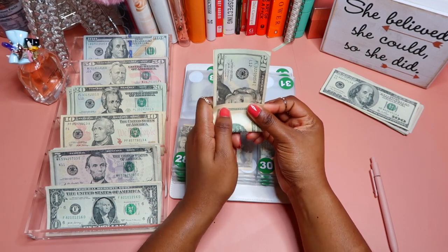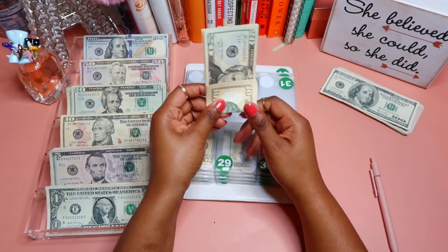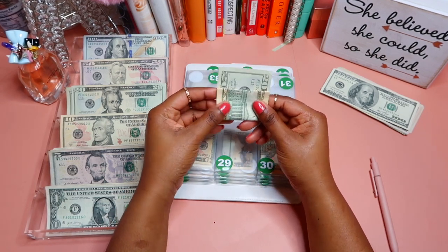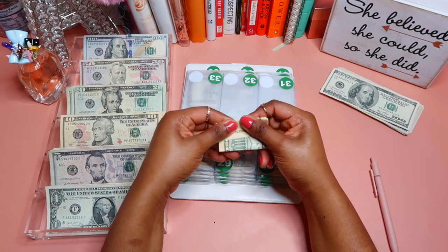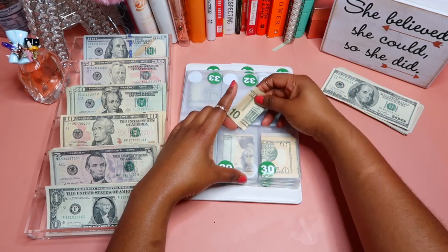What if I put like a $10 and $100 in here? Then you're just surprised, because you know it's $29 and you were supposed to put only 30 in there or whatever, but now it's like 110. Surprise. So I want to give myself a surprise. That's really what it is. So that's why I put my smaller money on the outside.